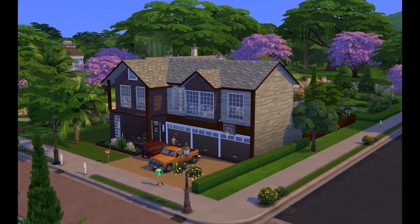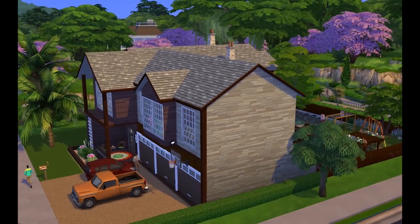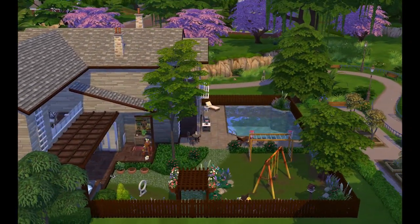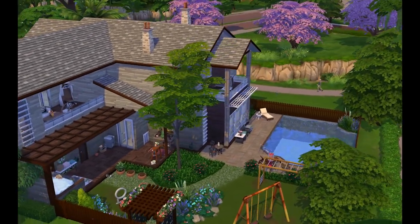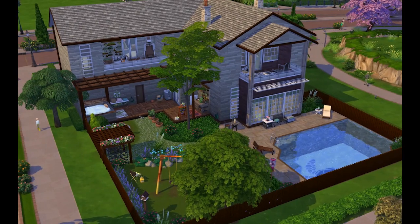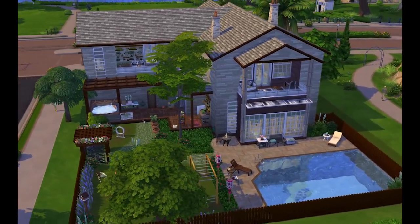So this one here, I'm calling it 418 Tri Garage Glen, and I'm sure you can't possibly guess, especially looking at the front of the house, that that name has anything to do with the fact that this house has a triple garage. So yeah, that's the main reason why.